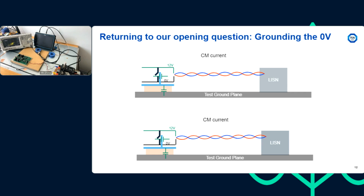If I save this trace, so let's go to trace 1, and I freeze it. That's trace 1. Now I'm enabling another trace, trace 2, showing in magenta color. Now let's have a look when we ground the 0 volts. I'm going to connect this short ground lead between the test ground plane and the 0 volts. So this is what I got. Can you see that?